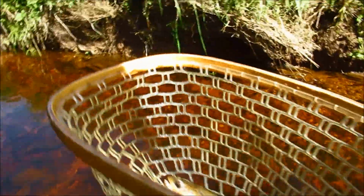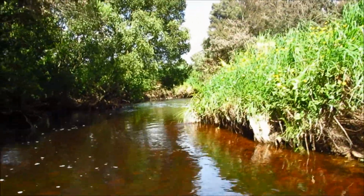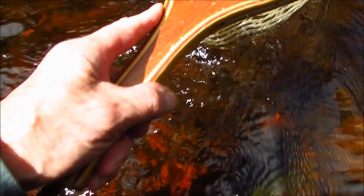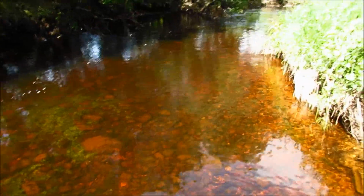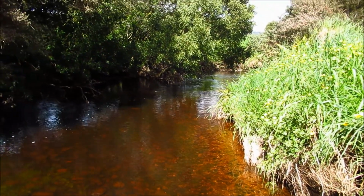Nice, very nice. 2 trout in 2 casts. Don't get much better than that, does it? He's ready to go. Now we'll just drop the net and let him get on his way. Come on. There you go, Buster. There you go. Very good.